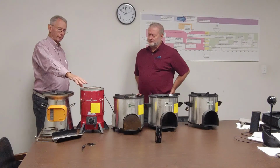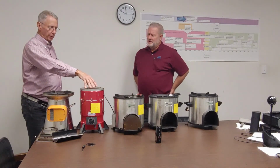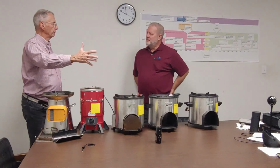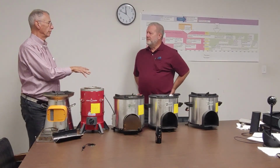But it's still a very small number. As a matter of fact, if I had to guess, I would be amazed if there's any more than 20 or 30,000 of this type of stoves in use around the world. So you're not really making a dent on the 500 million we need.